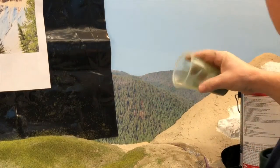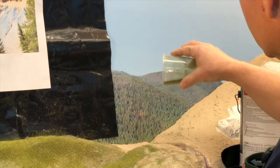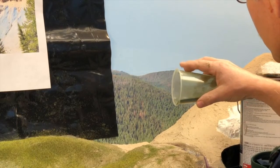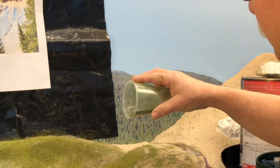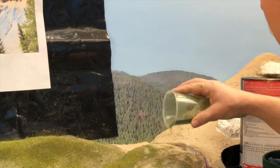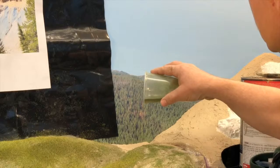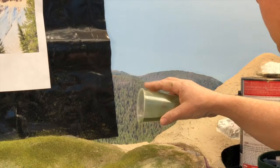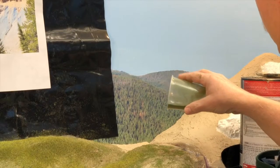Sometimes what I like to do is actually take and just tap the cup, and that gives you a little bit more and a little bit better coverage. You don't want to do too much. You don't want to blop it on. Make sure you get that edge where you paint it into the other section that was already done.